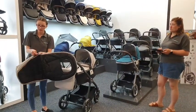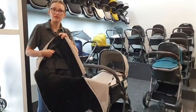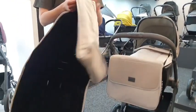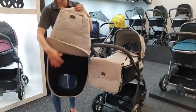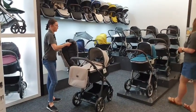But on the inside of this one, because of practicality, it's all more hardware and material where their feet are, which I think is quite nice. Yep, so you can zip the top off if it's warmer weather and just have it as your liner as well if you want. Yeah. That's for your seat unit. That is £50 for your foot muff.